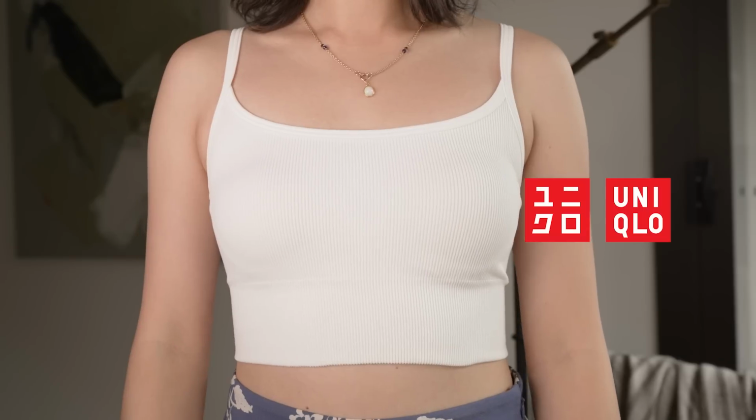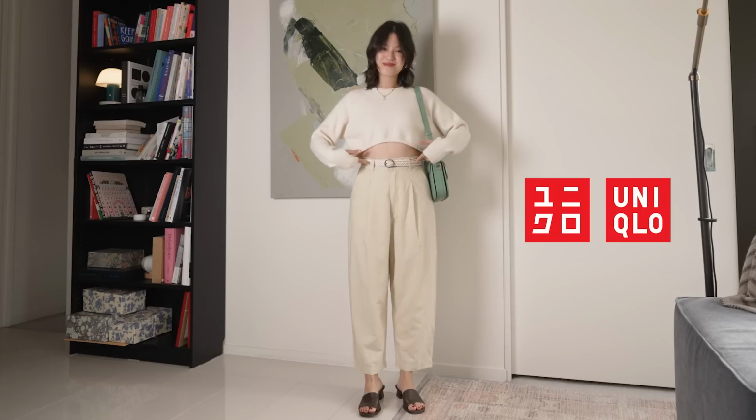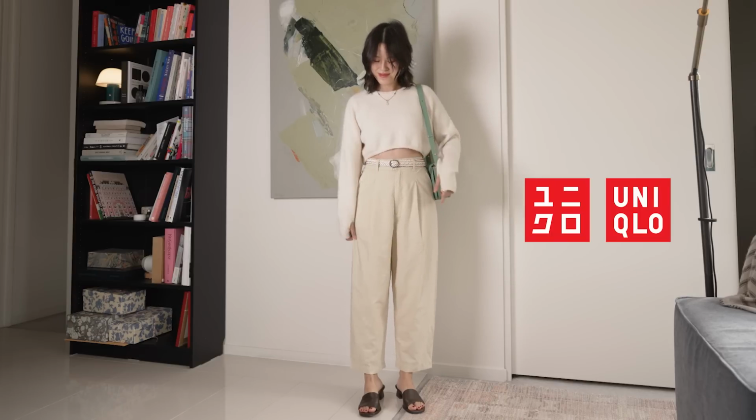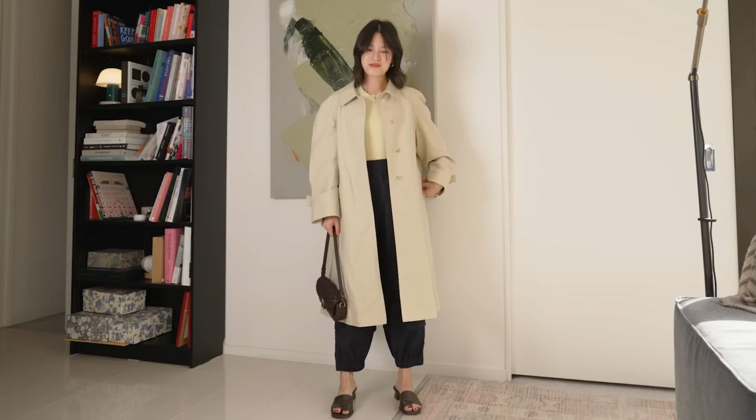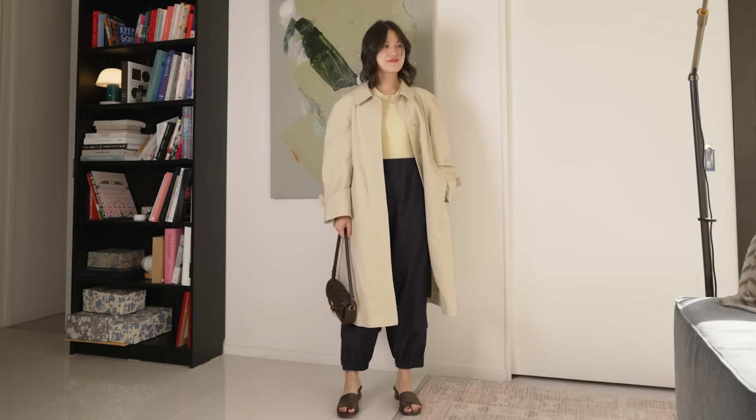Here are the top 10 pieces you'll find at UNIQLO for spring and summer. I'm always on the search for high quality clothing that is also very versatile and can be styled in a number of ways. I have the best luck at UNIQLO, but it doesn't mean I love everything. Here are the 10 items that are actually good, and I'll also throw in some pieces that I probably wouldn't recommend throughout today's video as well.